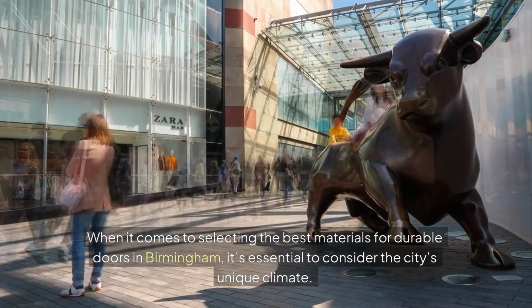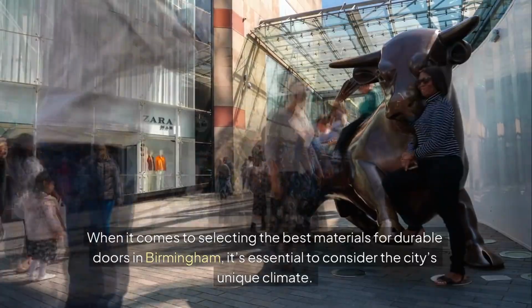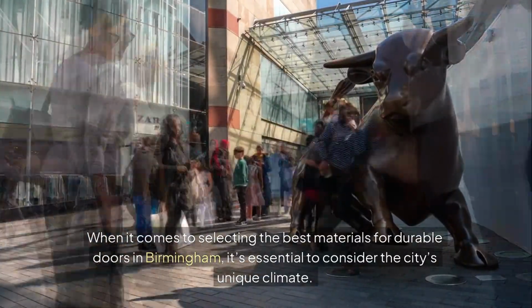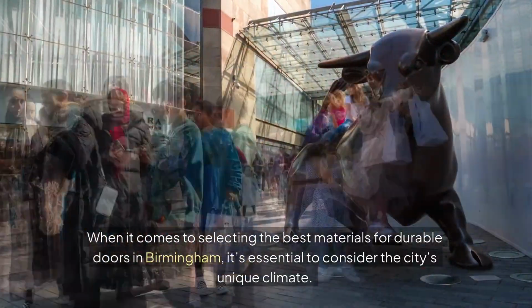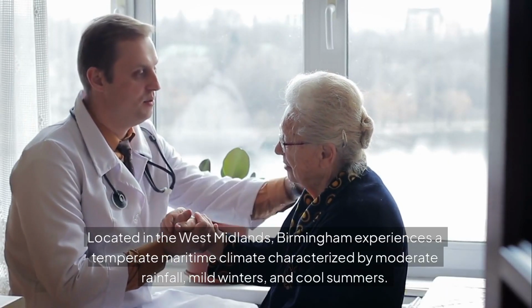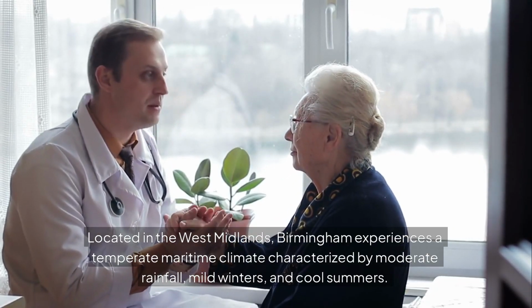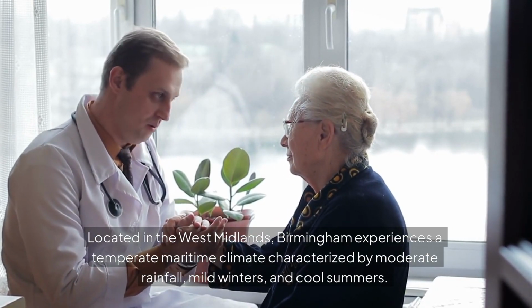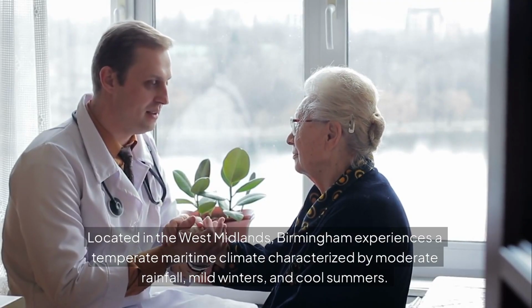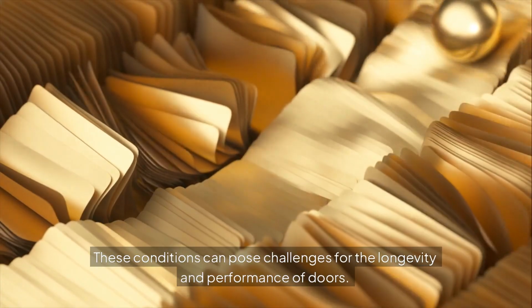When it comes to selecting the best materials for durable doors in Birmingham, it's essential to consider the city's unique climate. Located in the West Midlands, Birmingham experiences a temperate maritime climate characterized by moderate rainfall, mild winters, and cool summers. These conditions can pose challenges for the longevity and performance of doors.